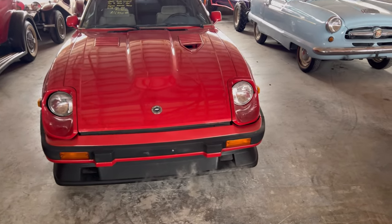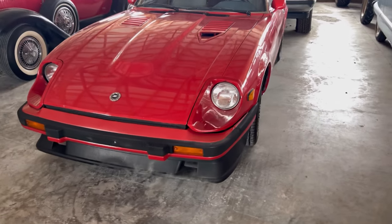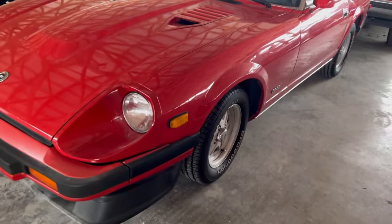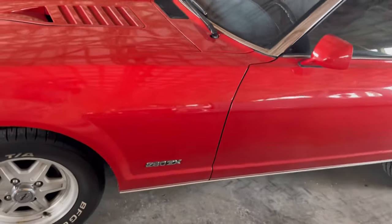Look at this thing, man. This thing here is a true survivor. These are hard to find. I remember I had a cousin who had one of these things. His was green, though. It looked just like this, but I don't know what year it was, but this thing is nice.